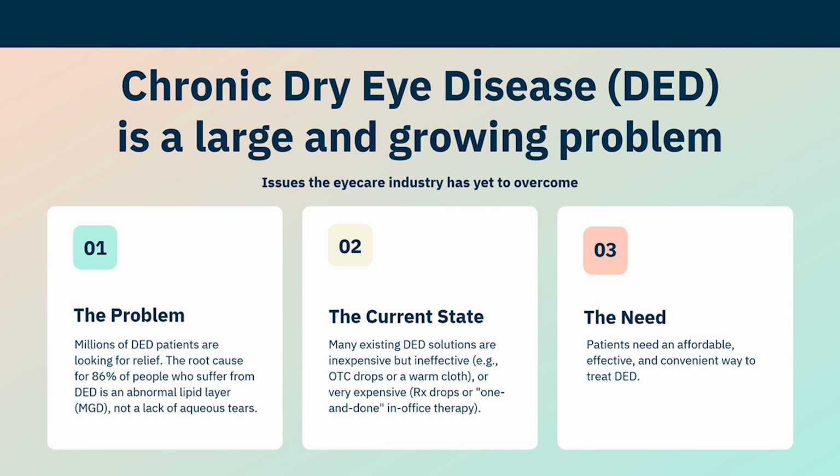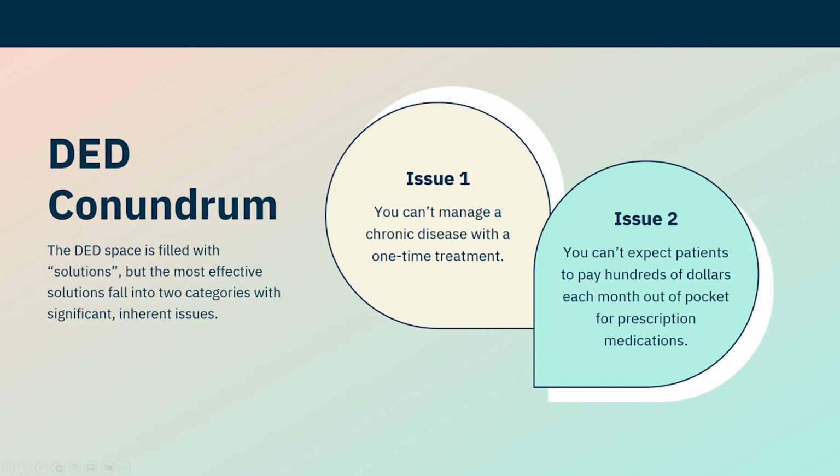As has been said, dry eye is a huge problem, and the industry has yet to overcome some of the issues. There are obviously millions of patients, and they are looking for relief. Our goal is to provide that for patients, and the root cause in the huge majority is evaporative dry eye related to meibomian gland dysfunction. It's not a lack of aqueous tears.